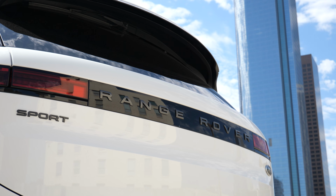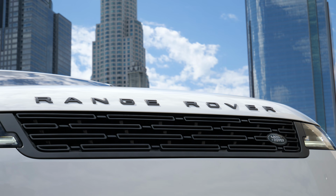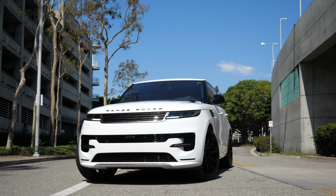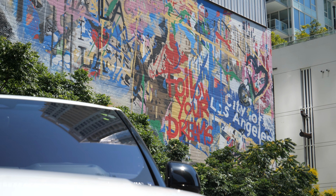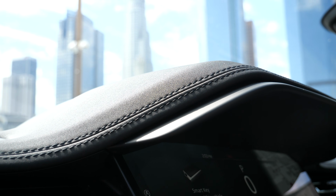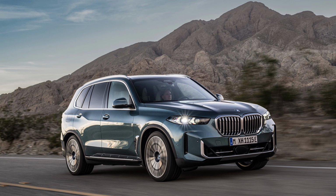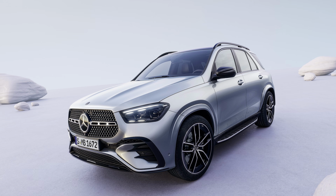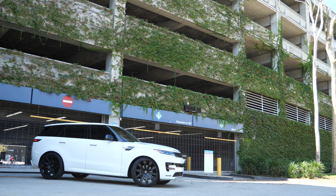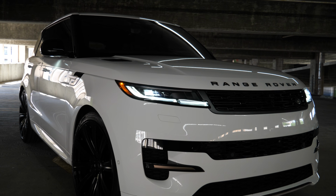This is the all-new 2023 Range Rover Sport. It's the smaller sibling to the full-size Range Rover and is aimed at offering a sportier experience while still maintaining the luxurious aspects that come with the Range Rover nameplate. Now, in this infinitely popular and hyper-competitive SUV space, does the Range Rover Sport offer enough to consider buying one over a BMW or Mercedes?